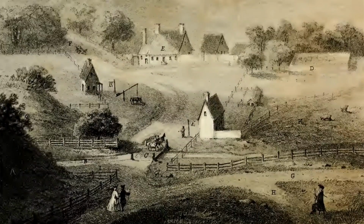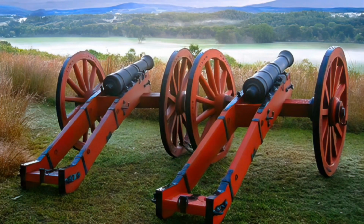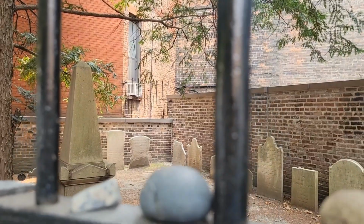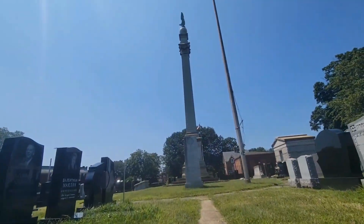We'll see the oldest Jewish burial ground in America, which became the site of a Revolutionary War battery, the remains of one of the smallest graveyards in the city, and visit the graves of some very important people in Jewish American history.